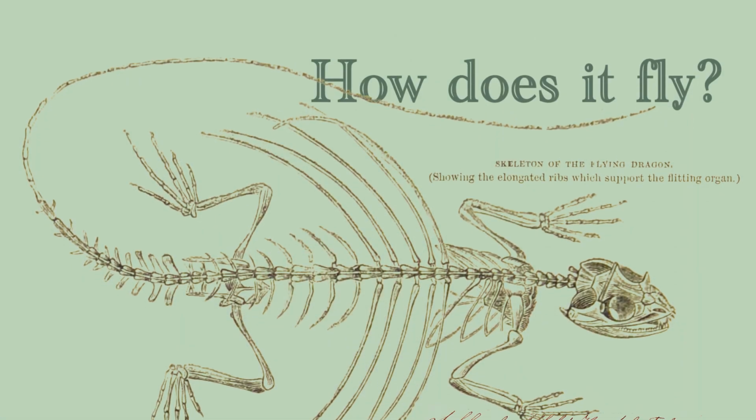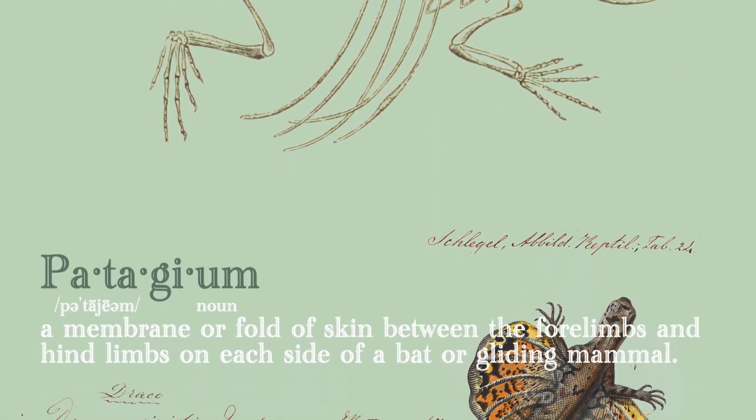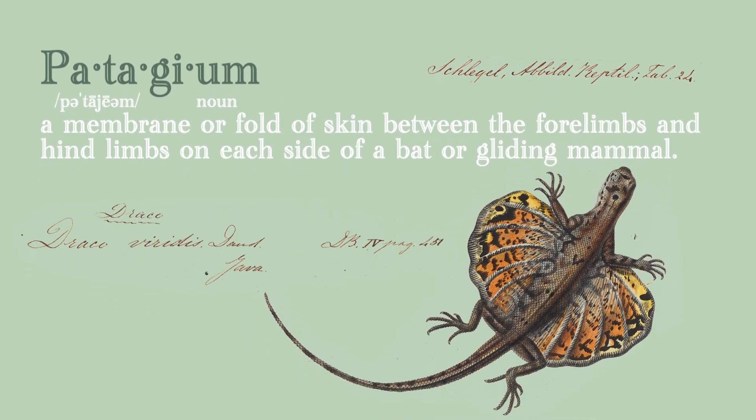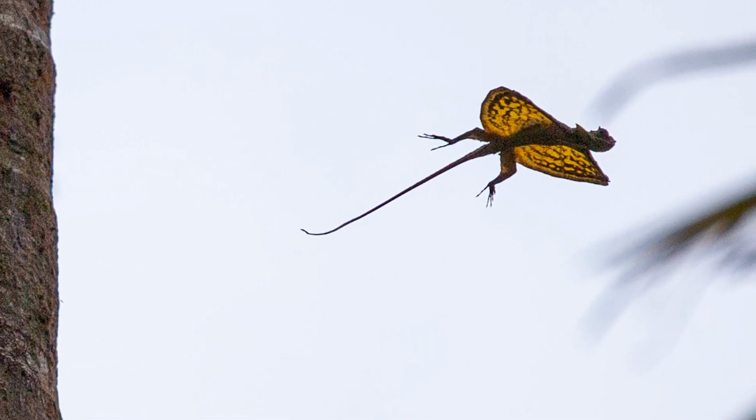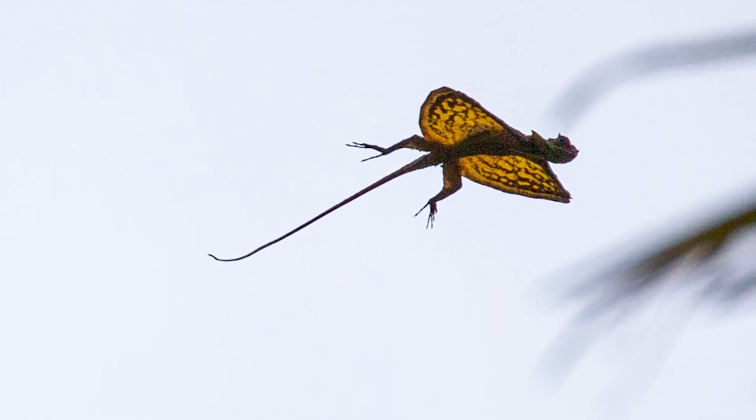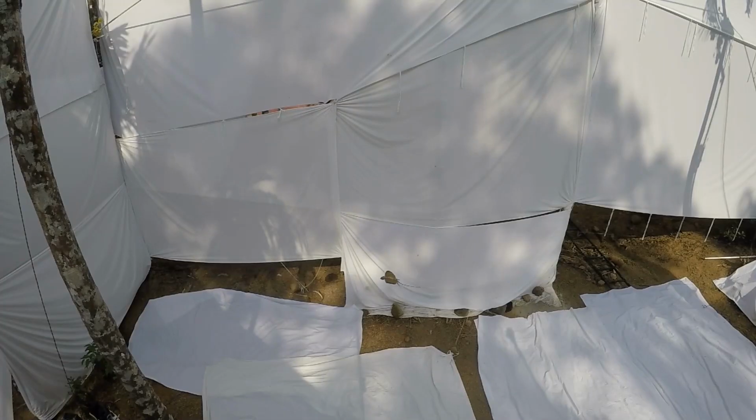So what exactly gives the Draco its ability to glide? A little something called patagium. On either side of the lizard's body, between their ribs, are folds of skin. This allows the Draco to catch the wind and glide to its destination.